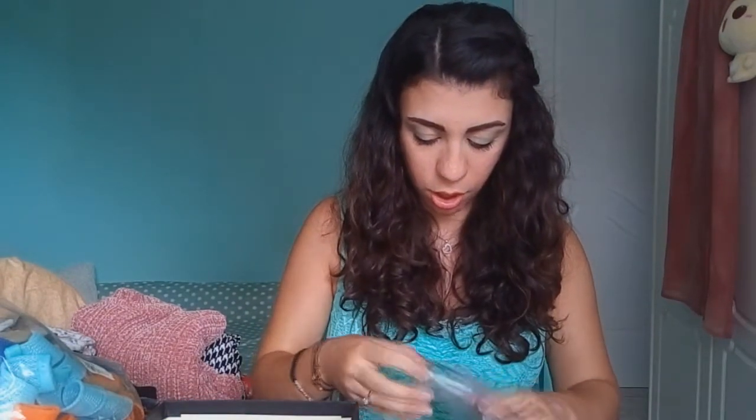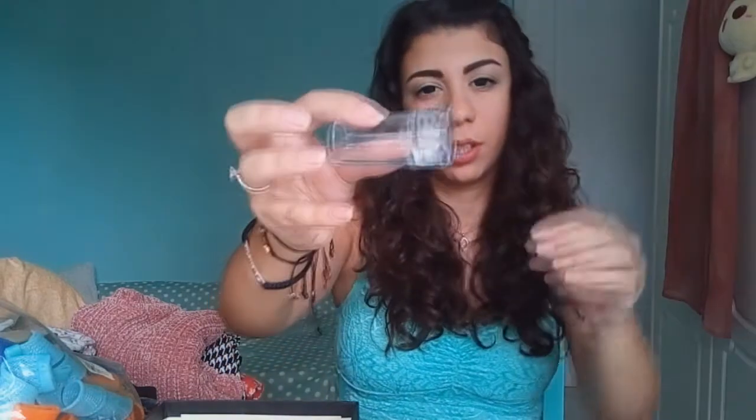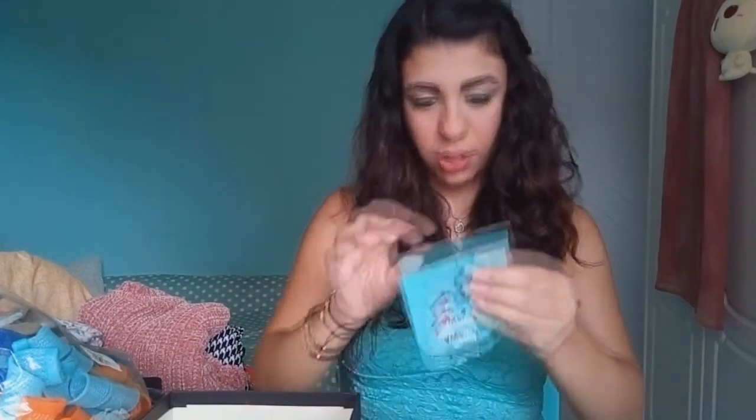This one, which is a nail stamper. It has a lid, and it looks like this. It's transparent, so I can see that the design that I want goes in the right place. Third thing that I bought are these ones, which you can iron on whichever fabric you want. And we got this one. I love the packaging.